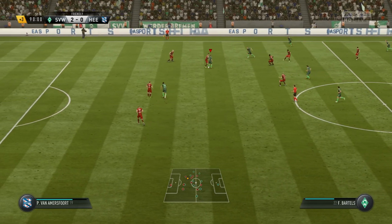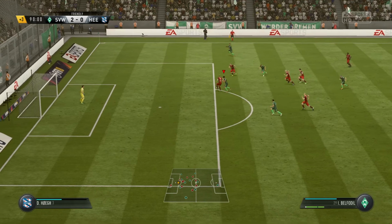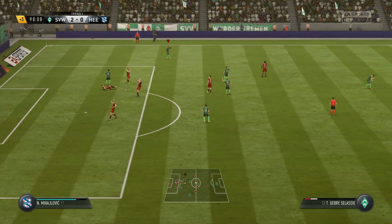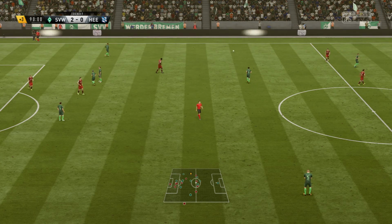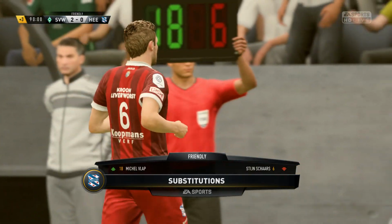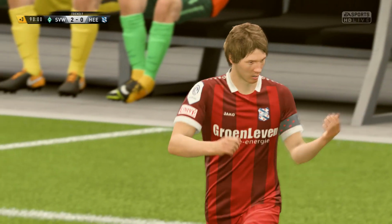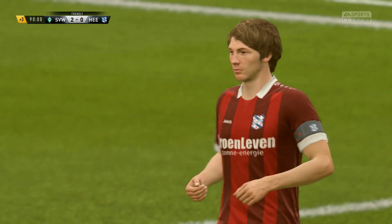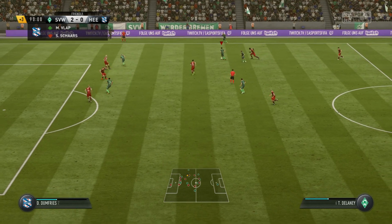And the board shows three added minutes. Well, they could pose some danger now. And here we're going to have a substitution. It seems as though it's for tactical reasons. Delaney.